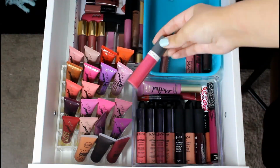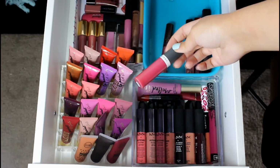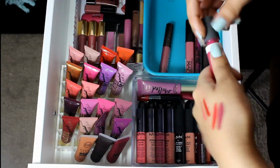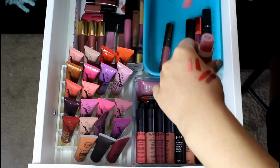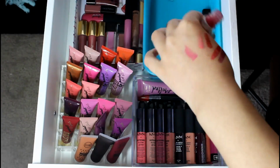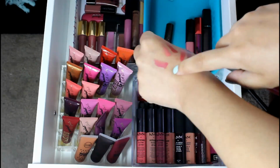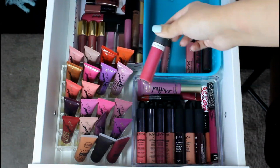This is an Almay Liquid Lip Balm, and it's in the shade Pink Pout. So that's what it looks like. I got this a long time ago, and I don't know how long ago actually, but it's been a while, and I just don't use it. It's a pretty color, but it's just not something that I have been reaching for, so I'm going to go ahead and pass this on.